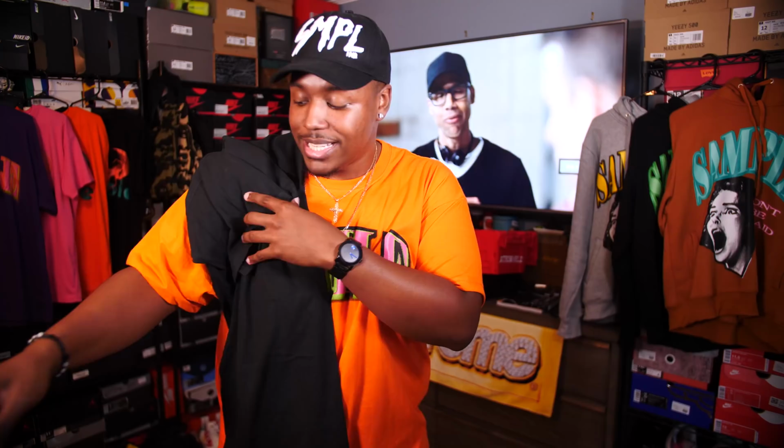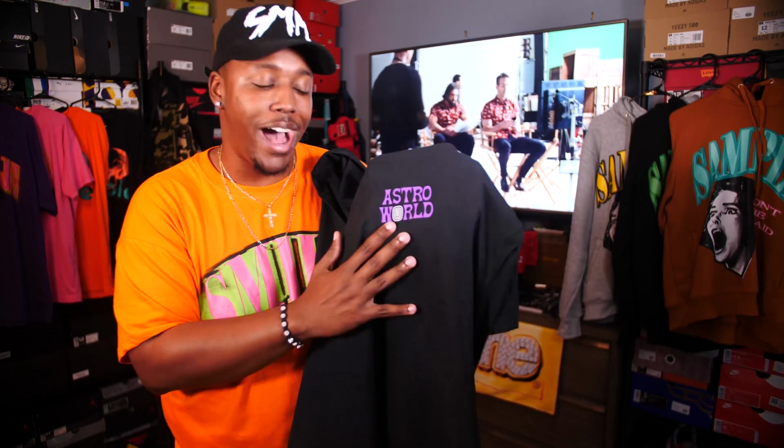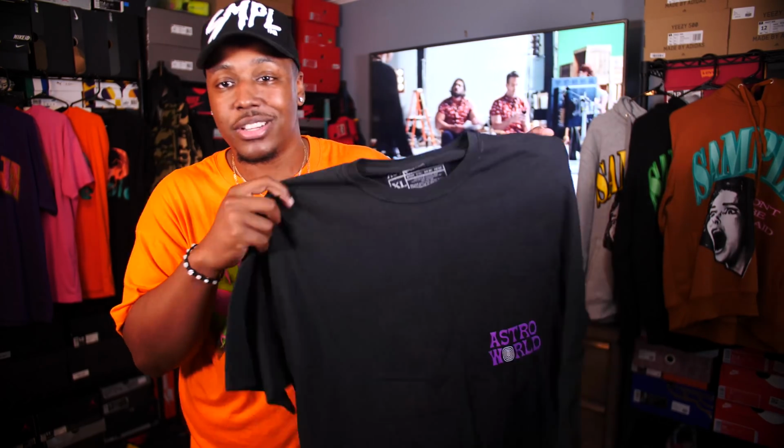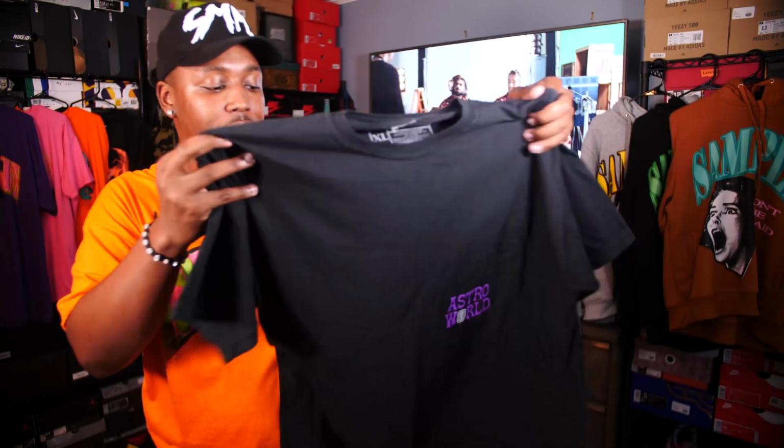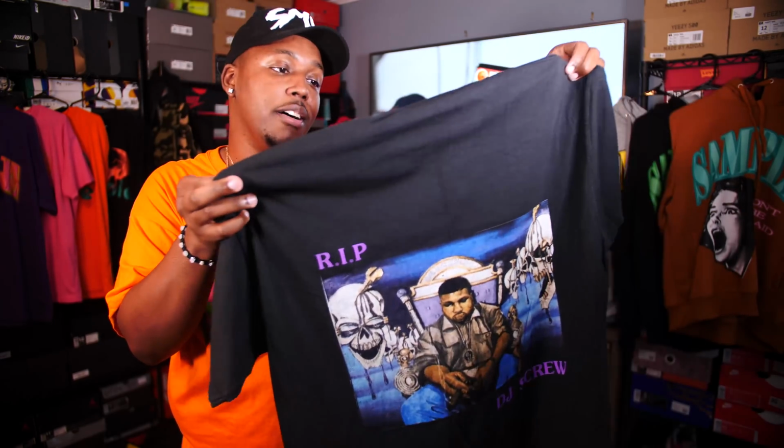So tossing that to the side, we get to the last tee right here, and this is the RIP DJ Screw tee, and I like this one because it was the only one with a purple Astroworld on the front. It's kind of like that weird placement that Travis likes to do on the bottom to the left of the chest, and then you have this big kind of mural RIP DJ Screw, and I almost copped this tee just off the strength of the actual song.